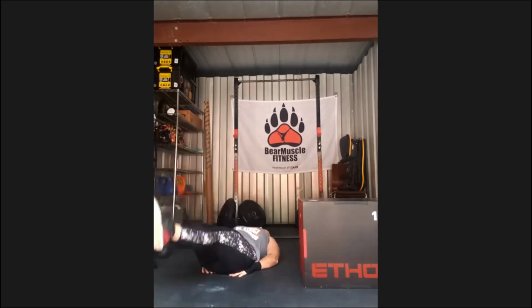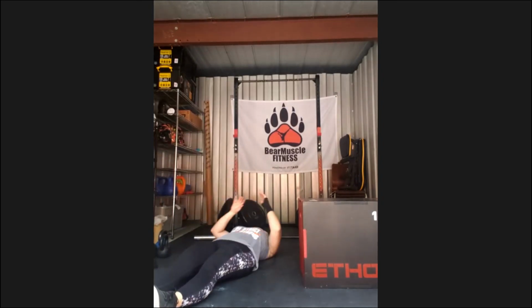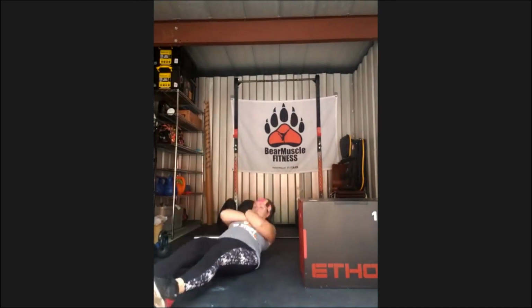But then when we go back around in the second round, we're going to do straight leg sit-ups. So that's where the legs are out in front of us. And then we are going to use our arms for momentum, or we can fold those arms across the chest for an added challenge there. But we're going to get those shoulders in front of the hips at the top.